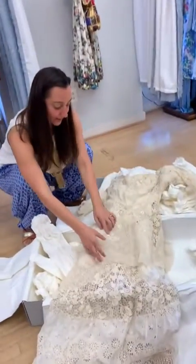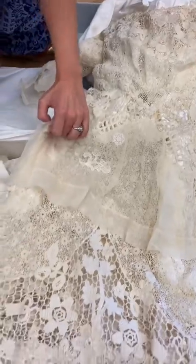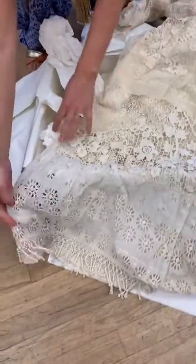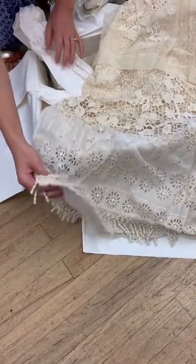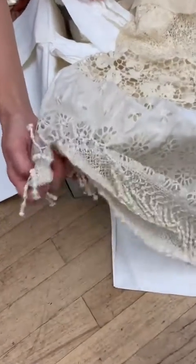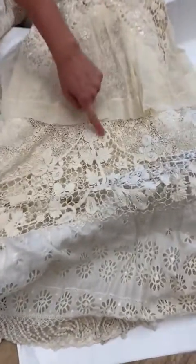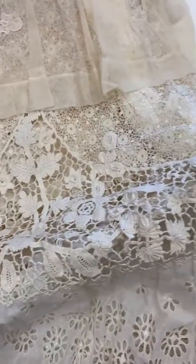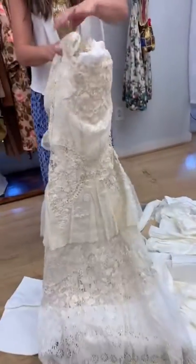So it looks like this applique was added on a little later. It's a bit of a marriage. And then this cotton eyelet probably was on a different slip, but look at the fun little knotted fringe. So weird. Love that detail. Let's spin her around and see what she looks like when she's going.